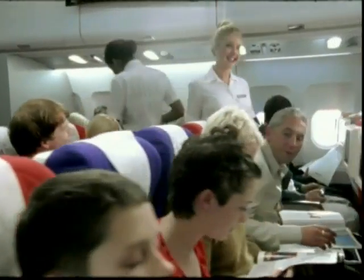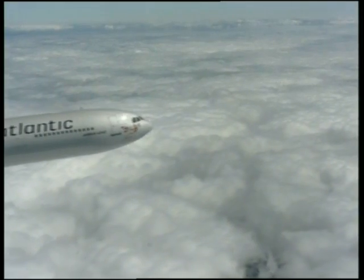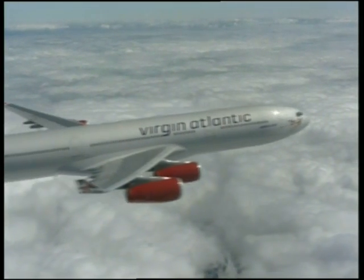Turbulence is uncomfortable, not dangerous. To reduce any prolonged discomfort, the aircraft may climb during the cruise to a different level. As with takeoff, the engine power will increase until we reach the new altitude.